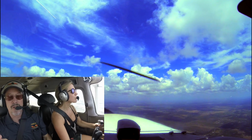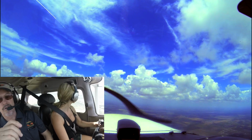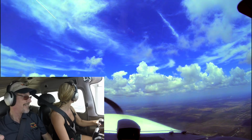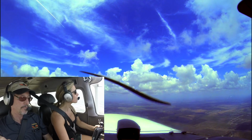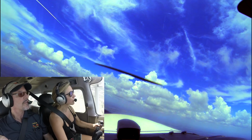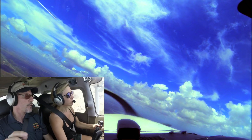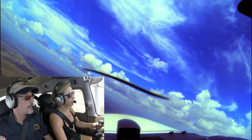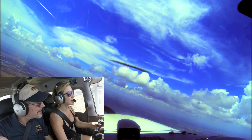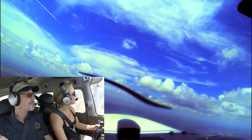Okay, let's make one more left turn. You see the town of Lockhart? I want you to go straight over top of the town. You can reduce your power back to about 2100 again. That'll level you off at 3,500. Was that your question? Are we still climbing, is what I was asking.